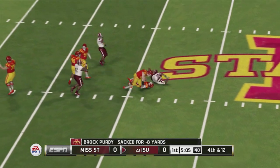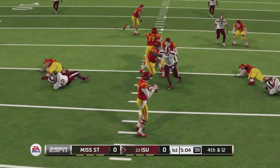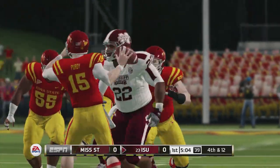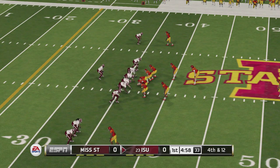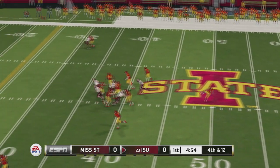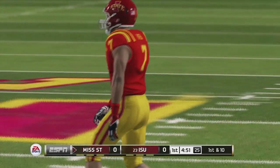He's wrapped up for the sack. That's a loss of 8 yards. That makes it fourth and 12. Rivera would like to change field position with his punt. This punt goes over the goal line, and this will be a touchback.